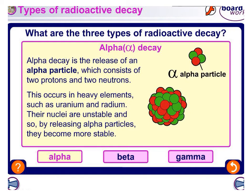And if you think about what we talked about on the last slide, this nucleus is now more stable. It has fewer neutrons and protons. The strong nuclear force therefore finds it easier to hold that nucleus together. So by ejecting an alpha particle, it has become more stable. You'll sometimes hear an alpha particle referred to as a helium nucleus, because it is a helium nucleus.